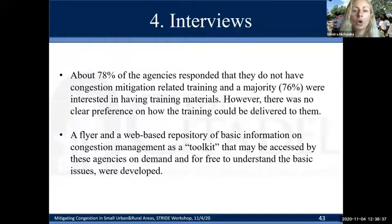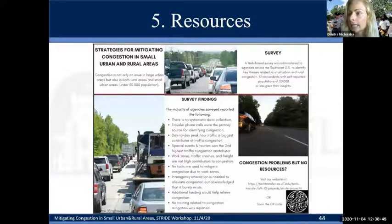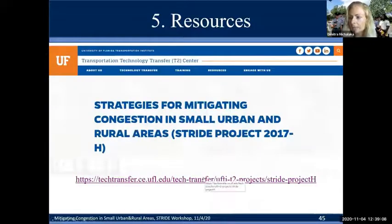And then we created a website where they can go and find resources in terms of congestion. So I'm going to show you the flyer now. So we have here what the project is about, that we sent out a survey, and then the survey findings, a very short summary of them. And then if they don't have resources, they can access our website by clicking the link or scanning this QR code. So the website, if you click on it, you can access, see this live.